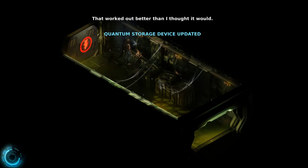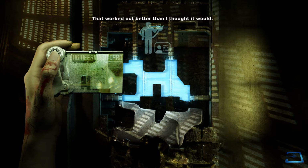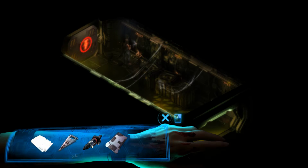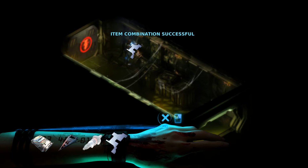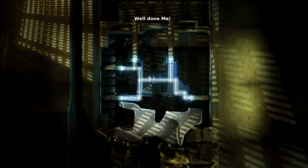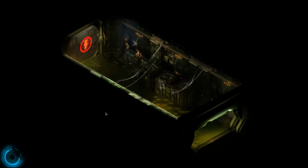Okay. That worked out better than I thought it would. That worked out really well. So I assume I have to cut it out. Great. No, I don't have a keycard anymore, but I have a fuse. Well done, me. And we can go through this room and print ourselves a PDA. Great.